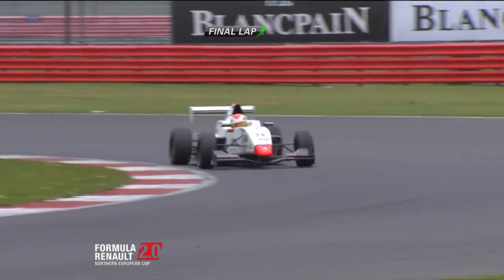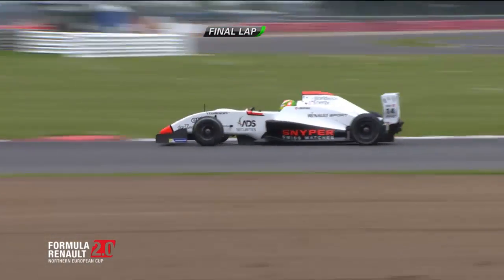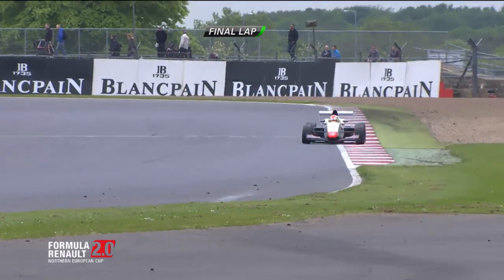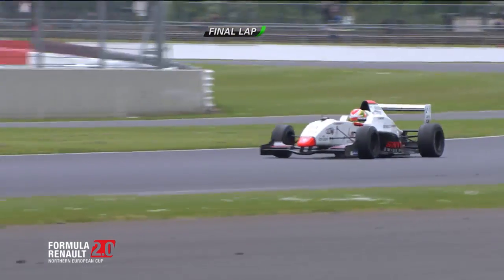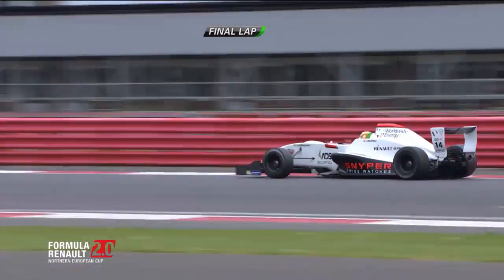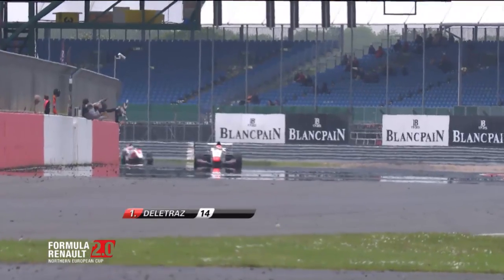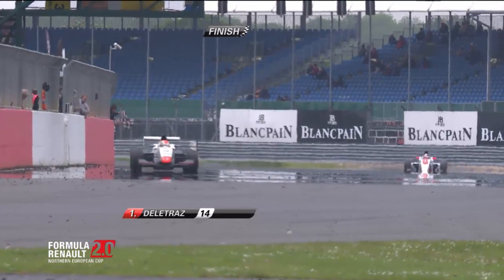Now up towards Luffield. He's been in the lead since the lights went out. On this last lap, Sasahara has done the best of anybody in the middle sector, but it's all too little too late, because up now towards the timing line, it is going to be a second win of the year for Louis Delatraz, who wins in the Formula Renault 2-litre Northern European Cup at Silverstone.